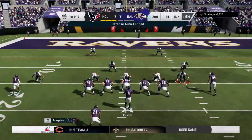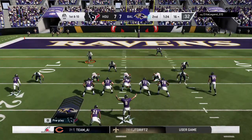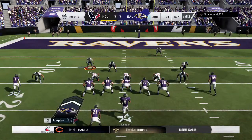Ready, 60-yard line. Check 41. I'm here all day. I'm here all day. 36.